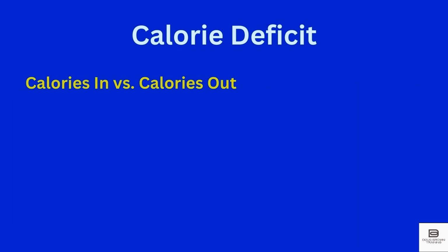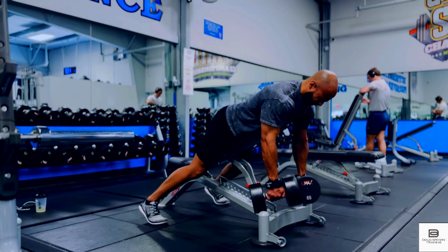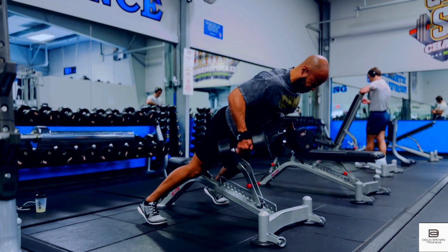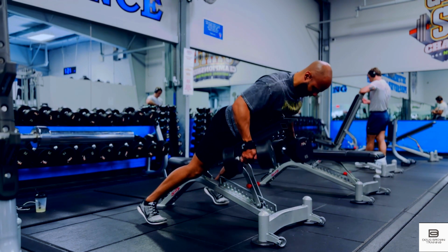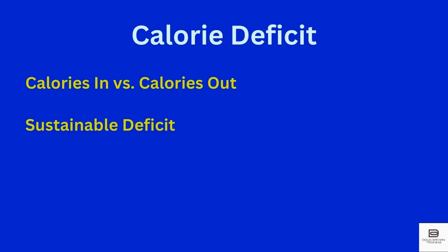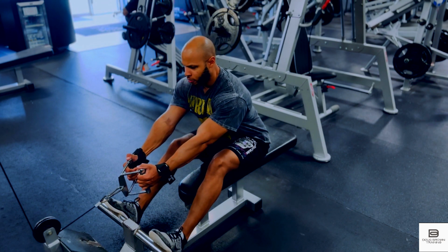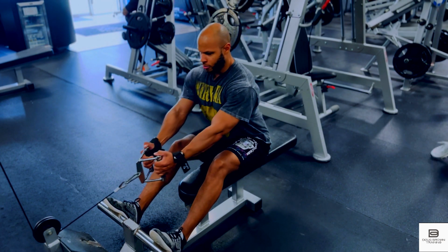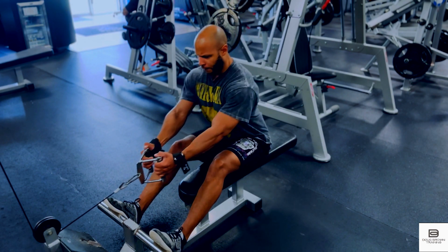Here's how it works. Your body needs a certain amount of energy to maintain basic functions, perform daily activities, and support physical exercise. When you consume fewer calories than your body needs, it turns to stored fat for energy, leading to fat loss. The calorie deficit should be moderate and sustainable to avoid muscle loss, nutritional deficiencies, and metabolic slowdown. Extreme calorie restrictions can lead to loss of muscle mass, nutrient deficiencies, and a decrease in metabolic rate.